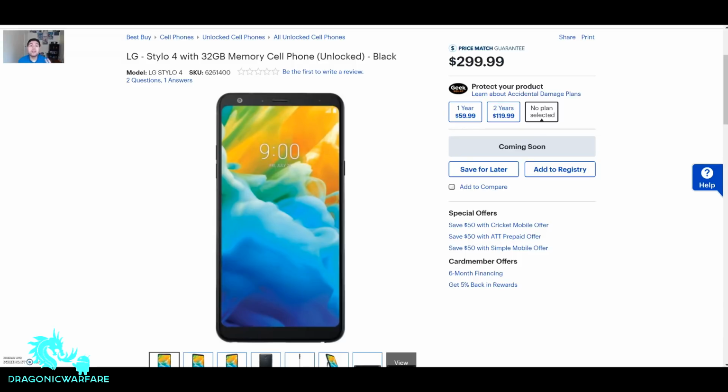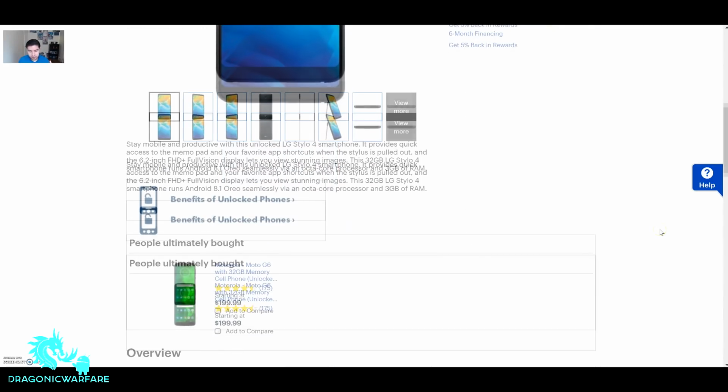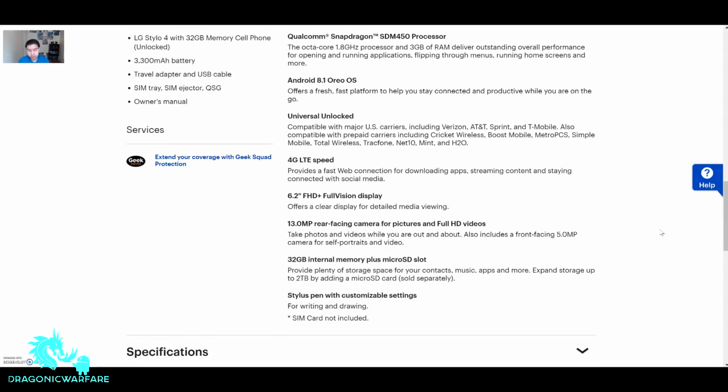It's $300. It's universal unlock, so it means if you don't want to use it on Boost Mobile anymore, you can use it on other carriers like Cricket, Metro, Verizon, Sprint, all that stuff. All carriers: Sprint, AT&T, Verizon, T-Mobile. And this is the beefier version of the LG Stylo 4. There's not another beefier version. This one has the octa-core 1.8 gigahertz, 3 gigs of RAM.